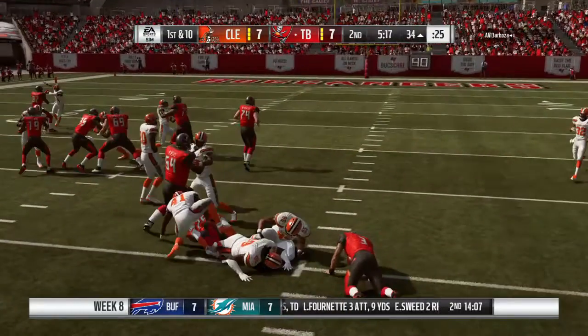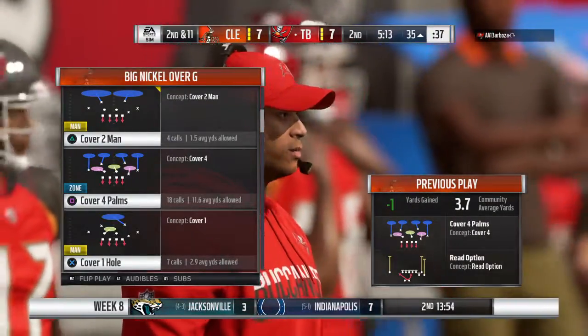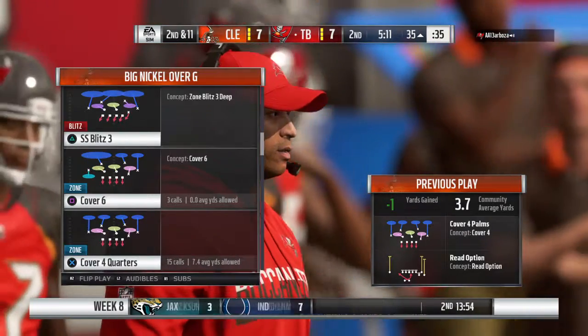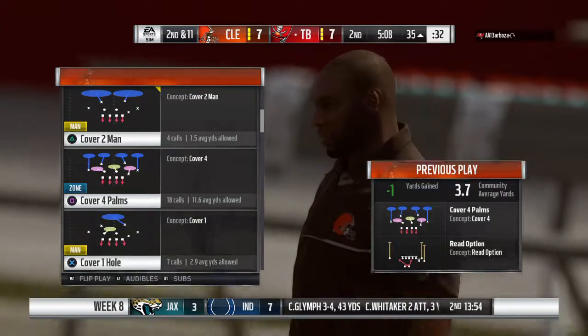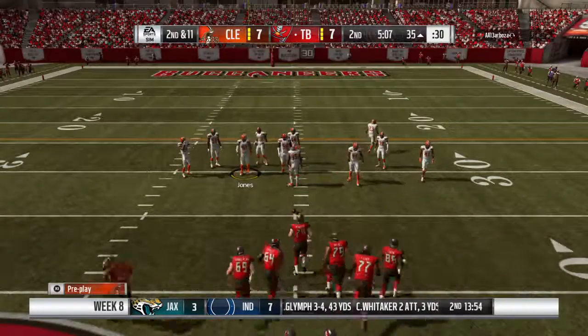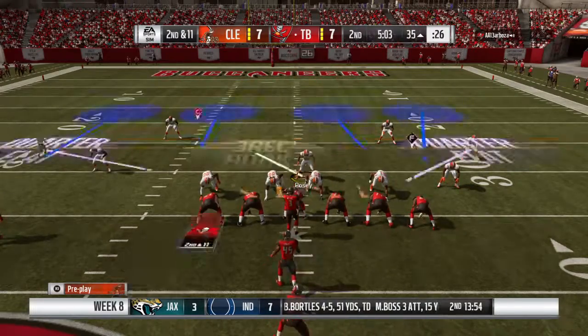Stepping up, he'll try and run. And holding it may be the wrong decision as he's stopped in the backfield. He'll wind up losing a yard on the play, and that'll bring up a 2nd and 11. Maybe just a slight detour on what's been a strong drive. Here's 2nd and 11.